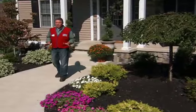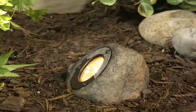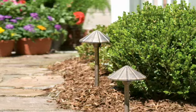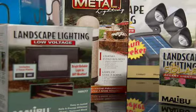Landscape lighting is easy to install and it's economical to operate. You can use spotlights to highlight small areas and floodlights to cover a wide general area. You'll discover many types and styles of fixtures that can really transform your yard, and you'll be amazed at what you can find at Lowe's.